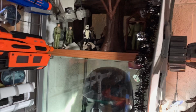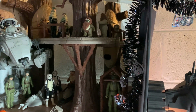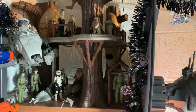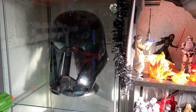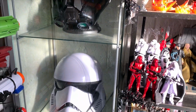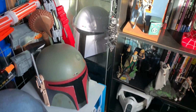Okay, let's take you back up to the top over here. We have a vintage Ewok play set, and this is again something from my childhood. I set up a nice scene there. Looks like Leia's about to fall over, but yeah, really cool. There's a Death Trooper helmet, and that's a speaker, but I really like the look of it, so I just picked that one up. The Black Series First Order Stormtrooper helmet, and the prototype Boba Fett helmet. Really nice helmet.